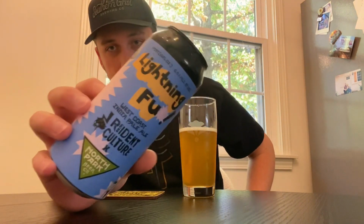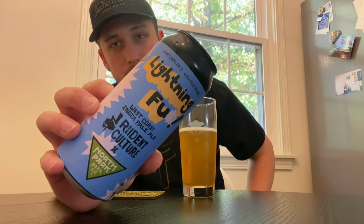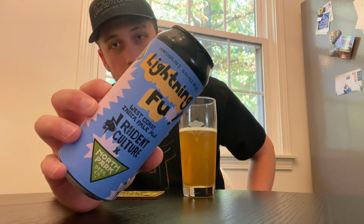Checking out a little collab today between Resident Culture and North Park. This one's called Lightning Foo. I think it's kind of a play on, I can't think of the Resident Culture beer, but the lightning comes from the Resident Culture beer, and the foo comes from Hop Foo from North Park. Super excited I was able to pick this up when we went to Asheville.